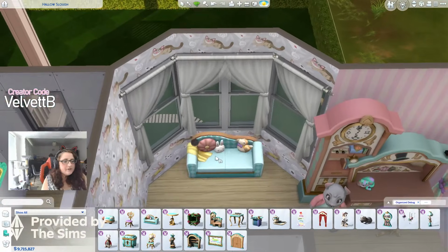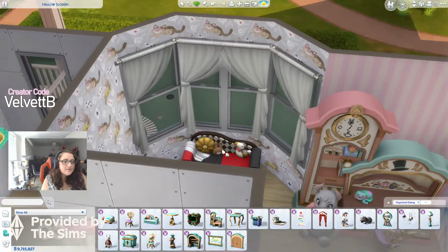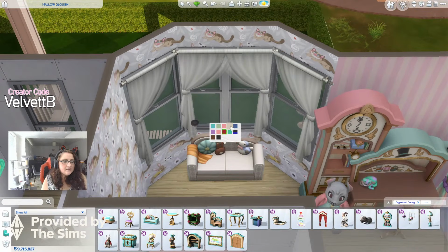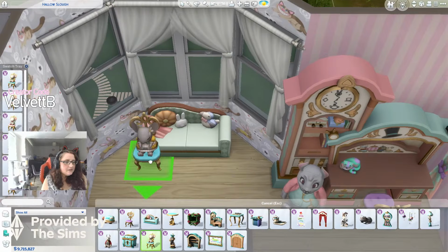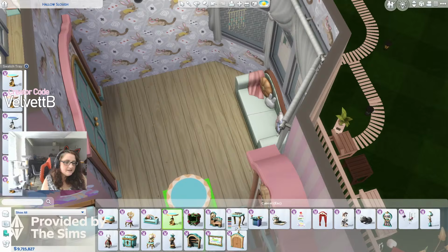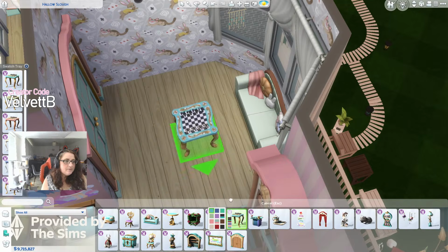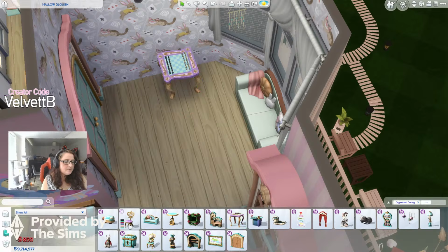Okay, so you can have a cute little thing there, and again, that red and black and white swatch would work so nicely, I think, with the red and black and white room. Okay, so we can have maybe a chess table in here, purple. Do we go purple? Maybe we go purple.